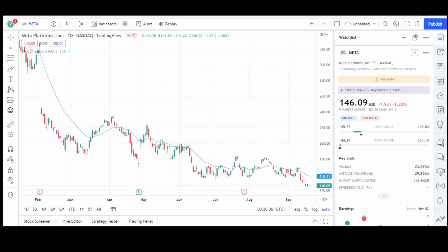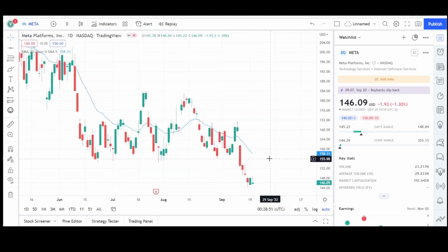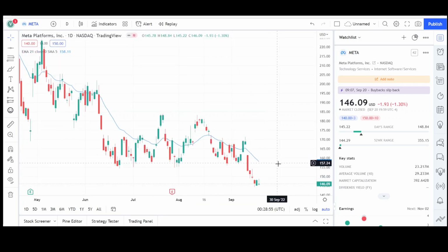I will first go over what I see in the daily chart and finish the video off with the weekly chart. And here we have the daily chart for Meta Platforms, and we had that breakout of that range, and it looks like it's nice and successful. Looks like we're continuing to drop down.